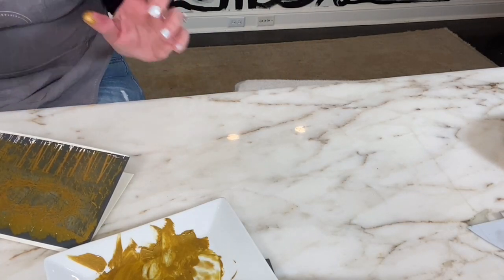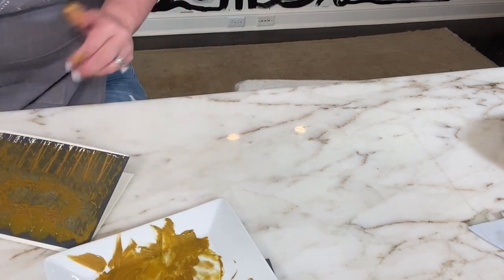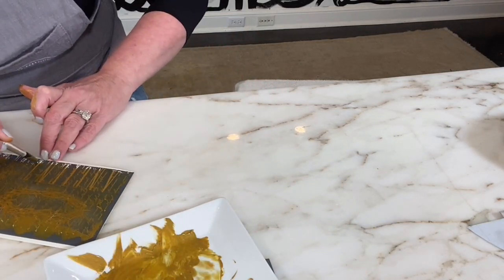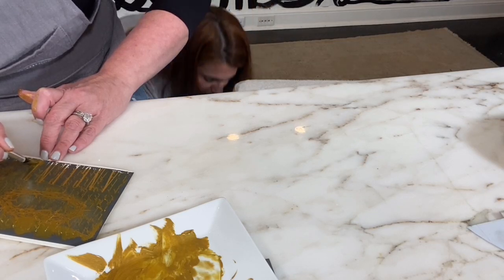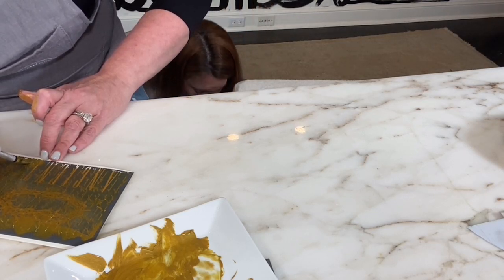Well, I just lost my spreader. You need another one? I just dropped it on the floor. I'm just gonna take my brush and kind of fill this in.